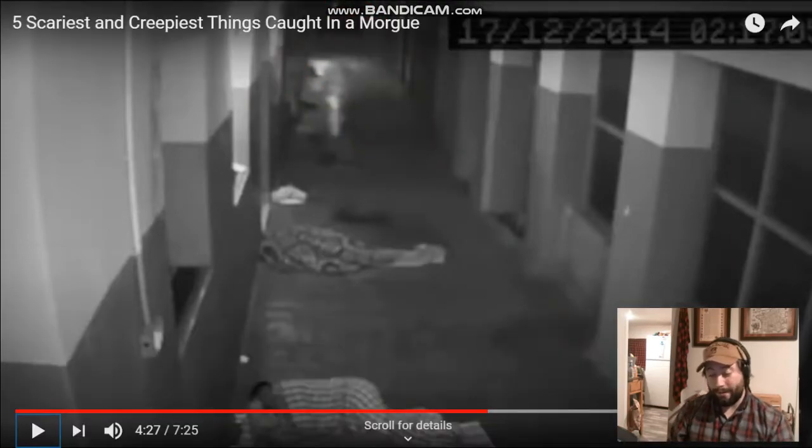I don't know, man. That does not look like it's CGI or digitally enhanced at all. That looks real. That is very scary. I have seen shadow figures like that, if not a ghost like that. Lived in a haunted house. Can't even talk right now. Am I having a stroke?